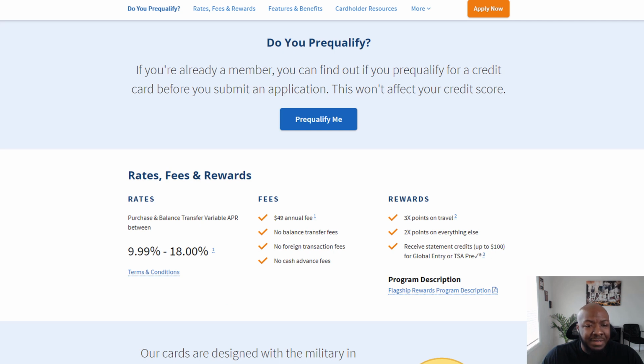And let's talk about some of the details of this card. So first, you can see the interest rate on it is a little bit on the higher end. 9.99% is where it starts, all the way up to 18%. Of course, that's based off of your credit and some other things, but this is where the rate is on this card. You can see that unlike the other cards that we already talked about, this one does have a $49 annual fee. But they still give you no balance transfer fees, no foreign transaction fees, and no cash advance fees. So again, some of the standard stuff from Navy Federal, and that is still really good.